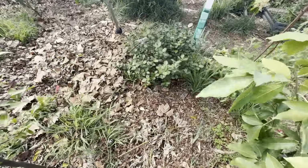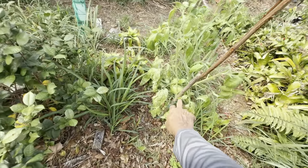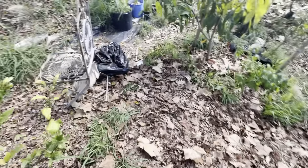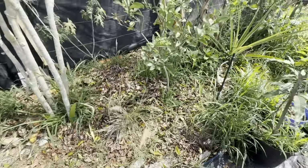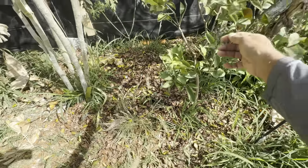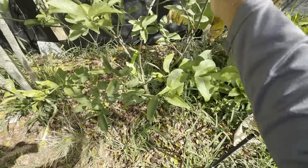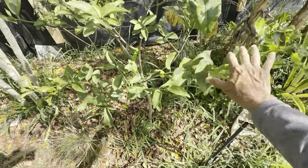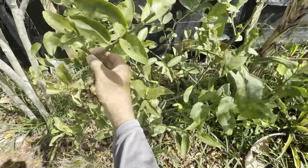I got a little pitanga cherry down here in the ground. Some more tomatoes that I have here in the ground. I got another citrus. This is what they call sweet lime, I believe. And then I have another lime that's grafted onto it. There's another graft, which is this little section. It's a different one. So this is a grafted one, and this is the sweet lime.